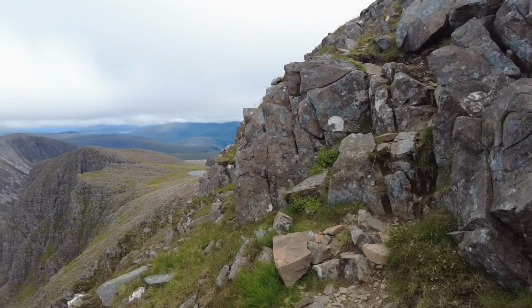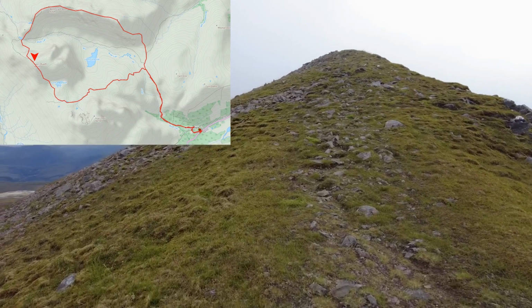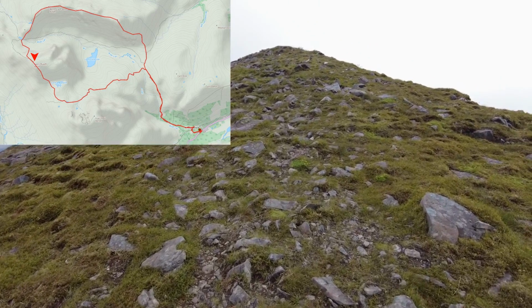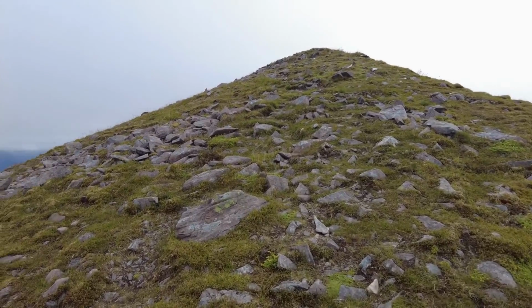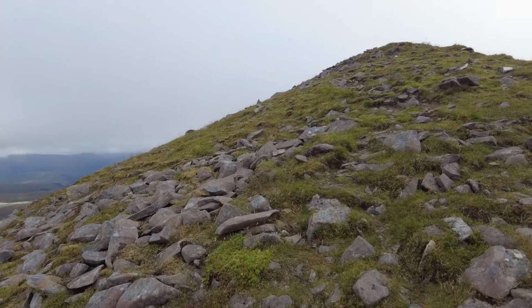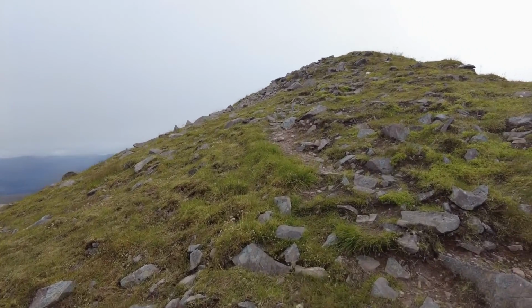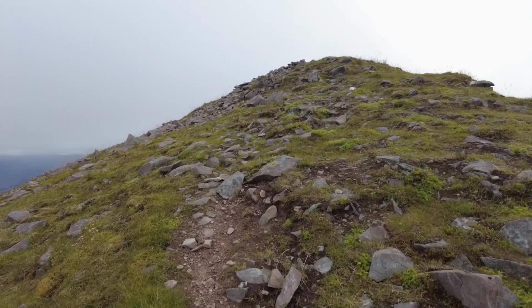Alright, that wasn't too bad at all. So I'm nearly at the summit now. Not far to go. And just beneath the clouds, the Torridon Mountains have been in cloud all day. And to the south of us, the mountains are fairly clear.